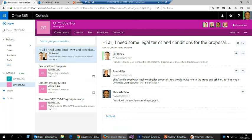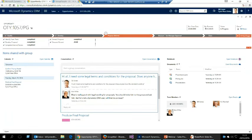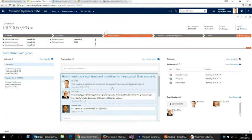And if I go back into Chrome as Bill, as a user, and I'm in my Office group section, I'm just going to refresh the Conversations tab here. And there's Bav's reply right there at the bottom. So we've got that split and that collaboration across different teams, that some are in Dynamics CRM and some are not. So not all users have to be. So again, another great feature, that collaboration within Office 365.